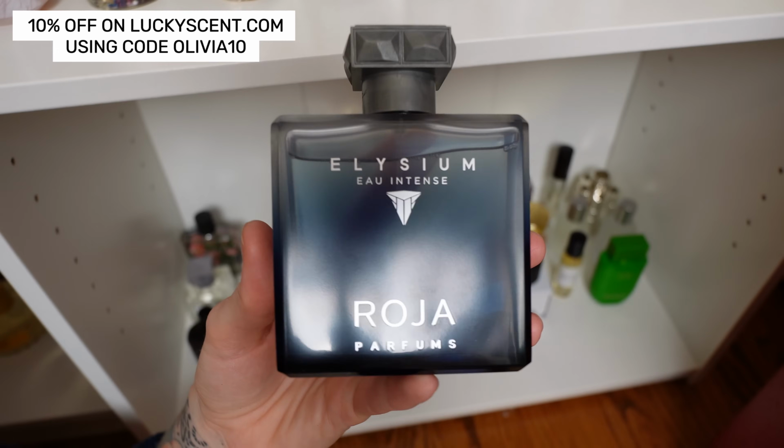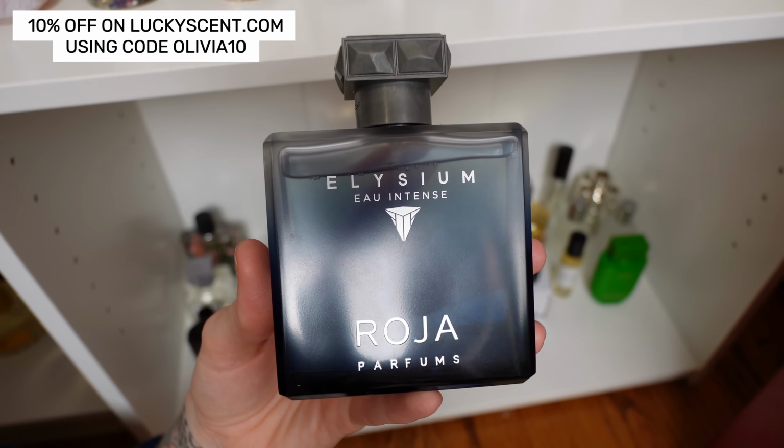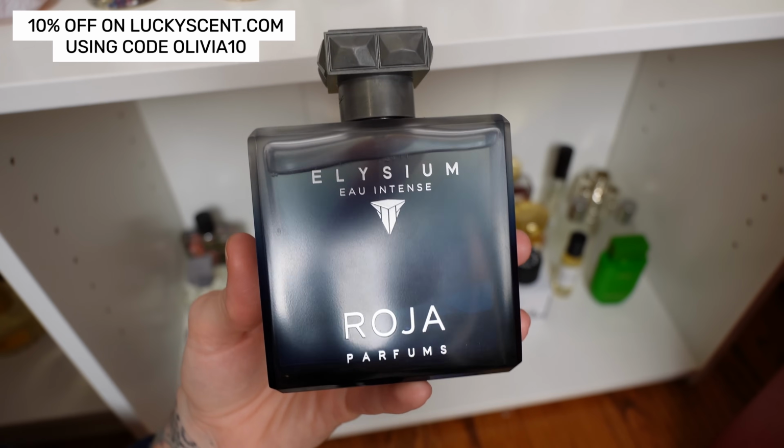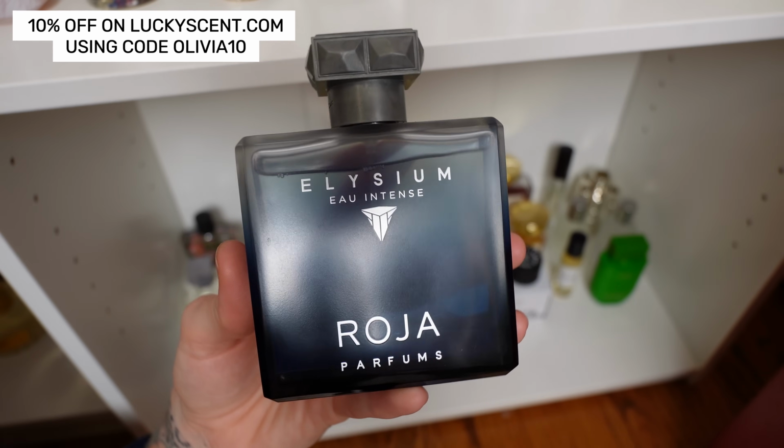Elysium Eau Intense by Roja. This is a men's fragrance, but it's super duper multifaceted. It's simultaneously aquatic, yet sweet, yet dark at the same time. So this is a perfect staple fragrance for any of the men in your life.